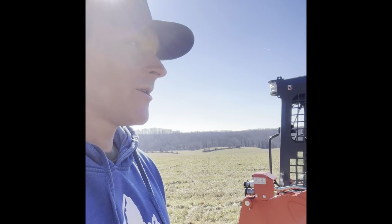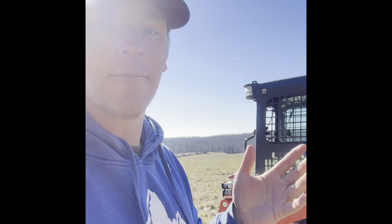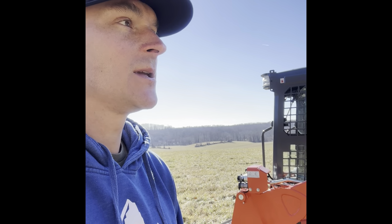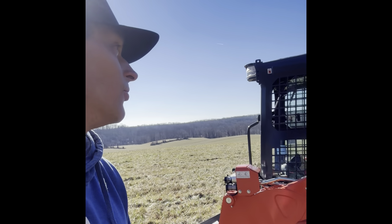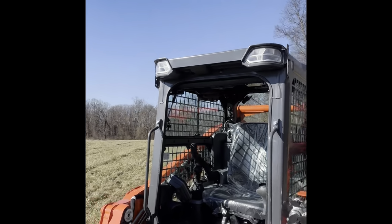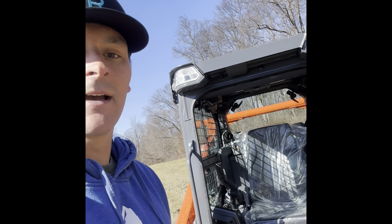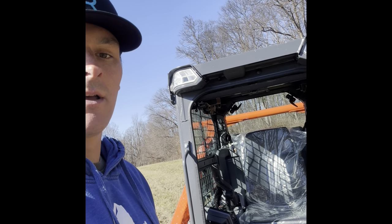So yeah, the number one reason that I went for the Kubota is the cab. It's probably about the same as most people. I like the room of it. I really like being able to run it open. A lot of times I'm getting in and out a lot on our houses when we're doing grading and stuff like that. So that's a really nice feature.